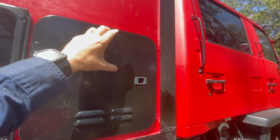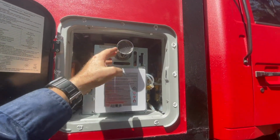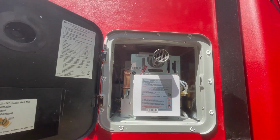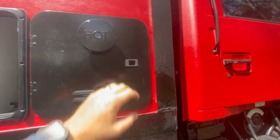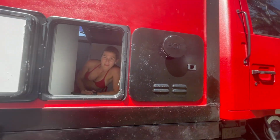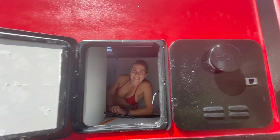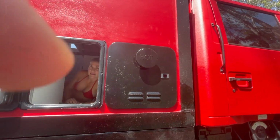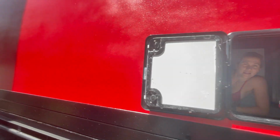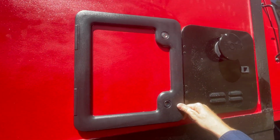So this is the vent from the hot water system. It gets rid of the heat. Basically, it makes as much hot water as we need, or water that we can carry. And then I've just got another little hatch, just so we can store a little bit more in there. And you can never have too much storage on a caravan. Gosh, she's too noisy.